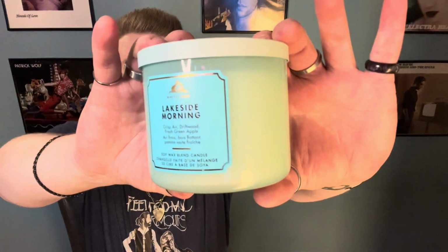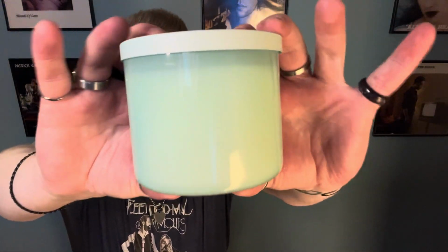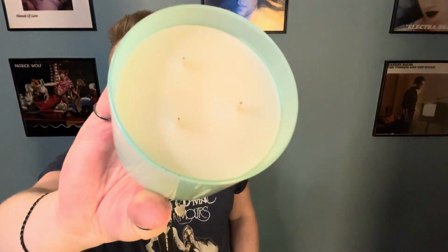All right, now here is a throwback. I have not burnt a Lakeside Morning for years. I haven't picked it up to smell it. I have paid this candle no mind for years and years. On this one we have thin core wicks and white wax. But I picked it up and smelled it in the store, and I'm interested to give it a go because it's been a very long time.